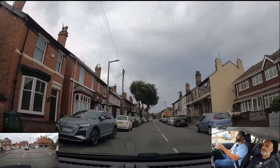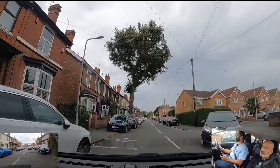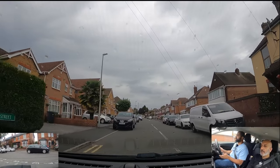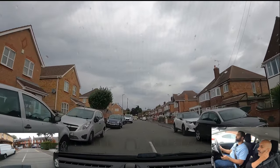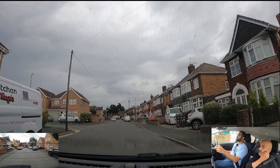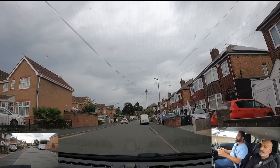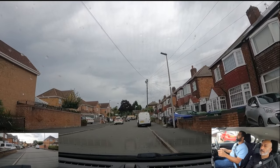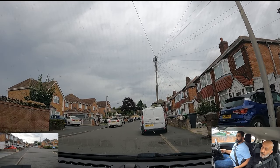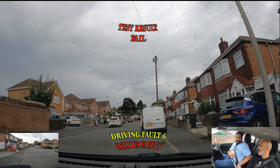Take the next road on the right, please. If you could pull up somewhere safe on the right-hand side for me, please. Go a little bit further forward so we're not opposite this junction. Fine, and if you could just switch the engine off for me. Okay, Rama, that's the end of your mock test. Yeah, thank you very much.